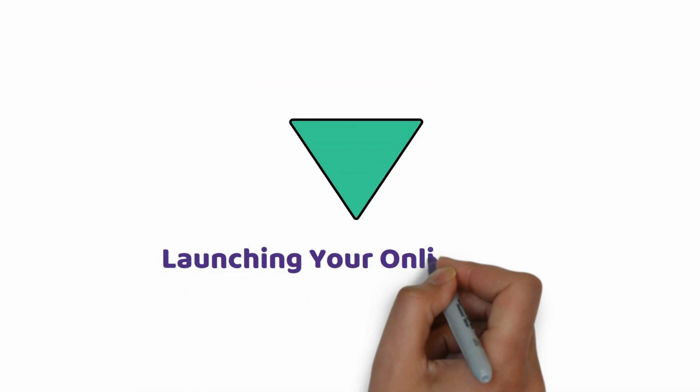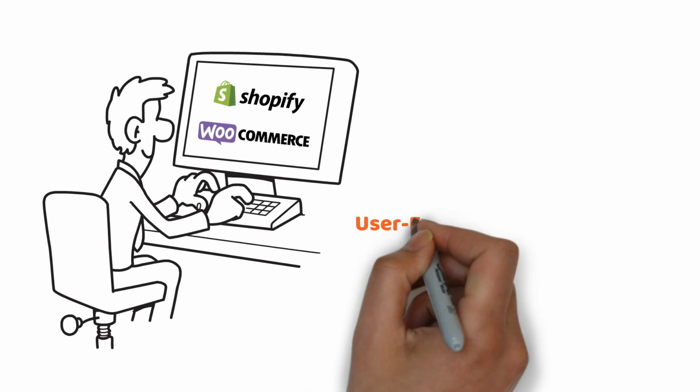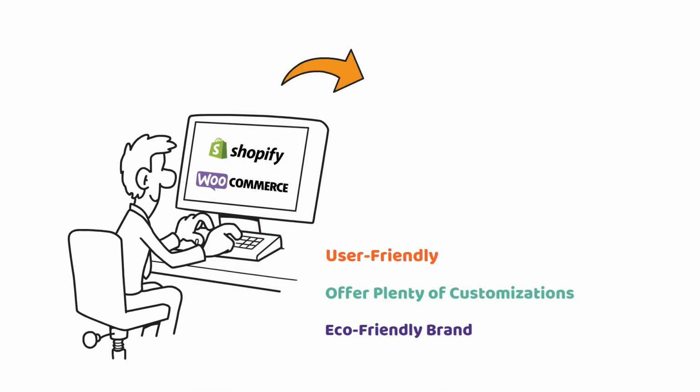Step 3. Launching your online store. Set up your online store using platforms like Shopify or WooCommerce. These platforms are user-friendly and offer plenty of customizations to reflect your eco-friendly brand. Design your store in a way that highlights your commitment to sustainability.